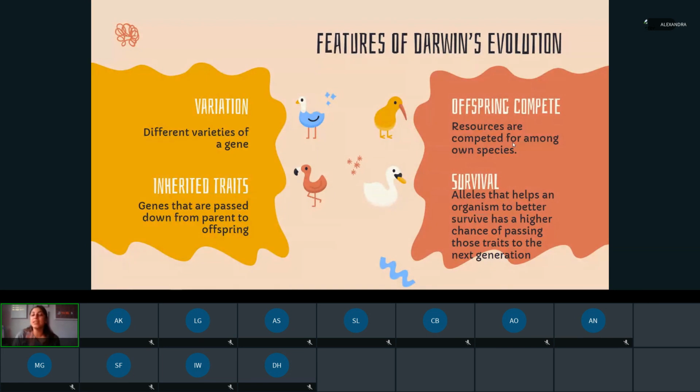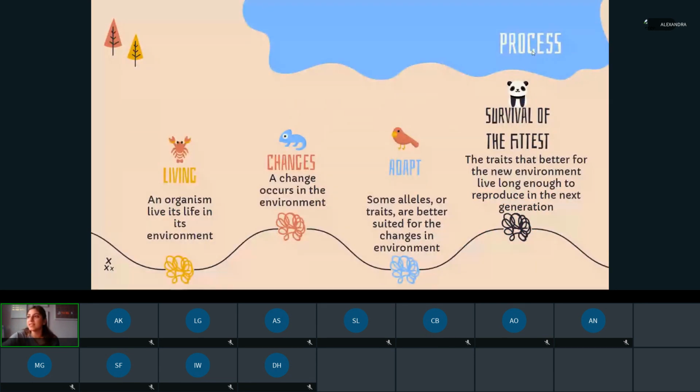Okay, so these are some important terms. Hopefully you've been writing this down as I was talking. If you didn't, then I really recommend that you take a picture of the screen or you take a screenshot because I am going to be moving on. So just some basic terms so that we can understand the process. So here we have the process of natural selection. Again, you might want to be writing this down, taking a picture of it, whatever it is you're doing to take notes during this session.